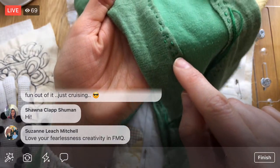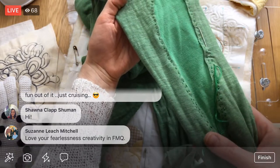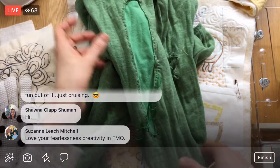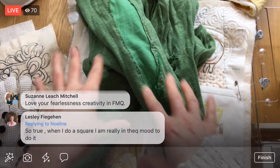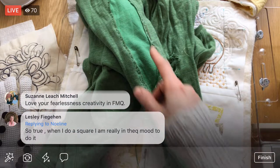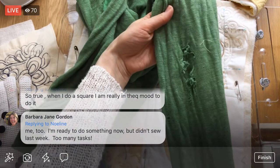I'm going to go twice around, and I'm almost done here, and that's going to be that, tying it off. And so that's going to be one sleeve. So then he'll have one of his favorite shirts back without a giant hole in it. And so I just got to do this side as well.